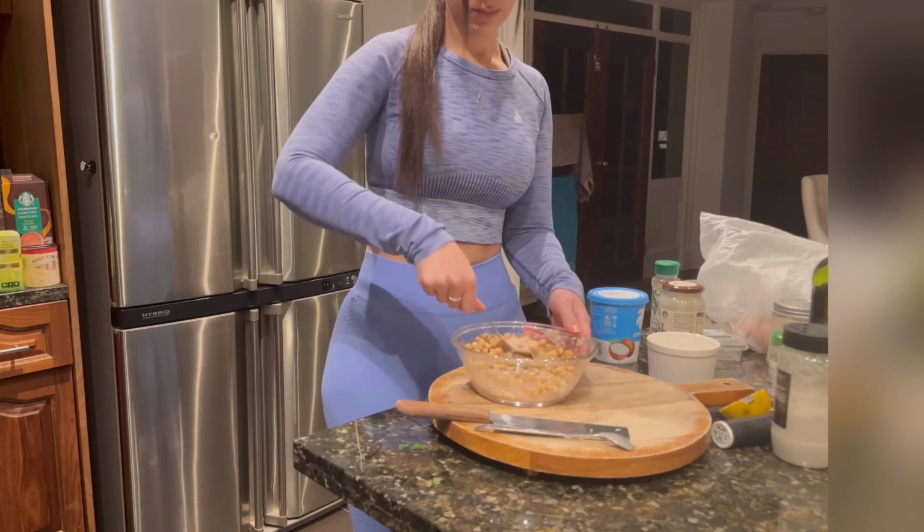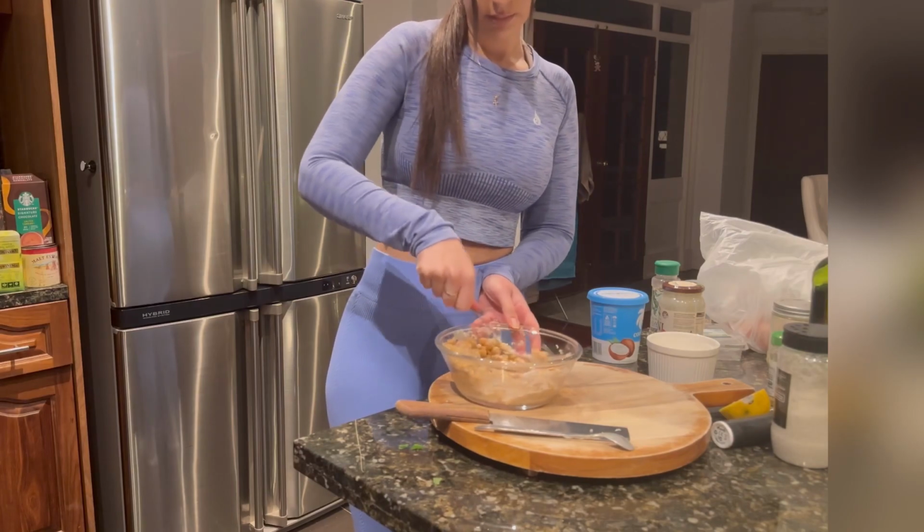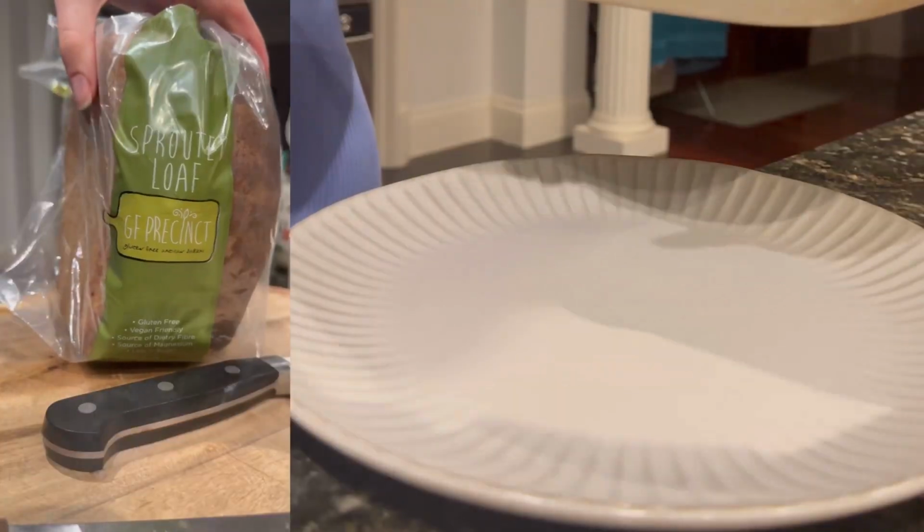Okay, so a little tip to getting the perfect consistency out of the chickpea mixture is to blend half of it and then to mash the other half with a fork. I think that gives you the most realistic tuna texture.